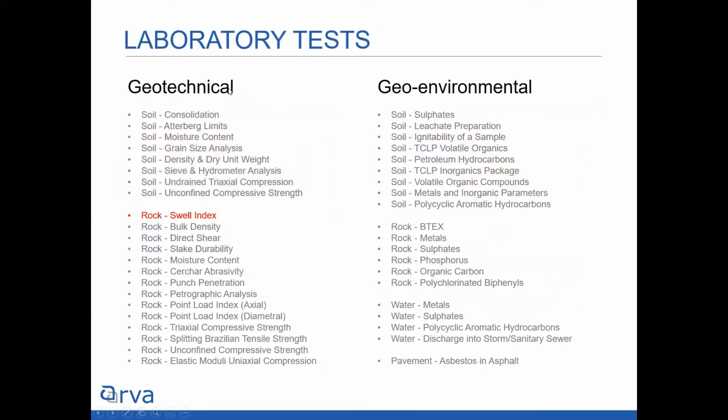All right, and in terms of laboratory tests, we did the usual geotechnical stuff, which helps with design, and the geoenvironmental stuff, which helps with determining where the material may go once it's excavated, whether it can be beneficially reused or needs to be disposed of at a licensed landfill.